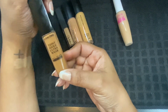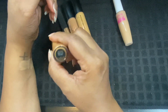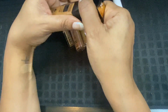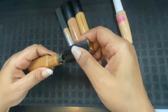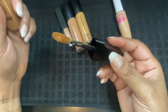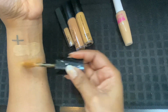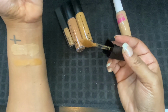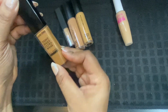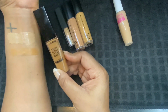The next concealer is going to be the Lancome Tint Idole, and I have it in the color Sue. It says it's an all over concealer. I think this one may be more like my skin tone, so if it is, I may actually try it as a foundation. So let's just give it a swatch here. Yeah, definitely matching my skin tone, so it'll be fun to experiment and try it as a foundation. So this is what the color Sue is looking like.